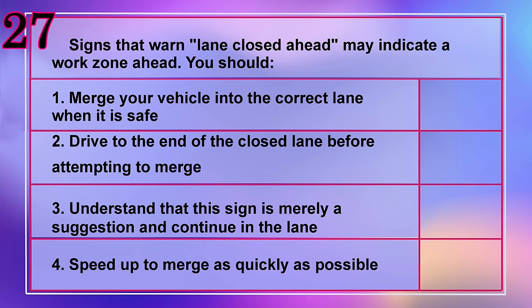Question number 61. Drinking alcohol and driving is: 1. A minor traffic safety problem. 2. A serious traffic safety problem. 3. Safe if you only have a few drinks. 4. Only dangerous to the driver who drinks. Correct answer is 2. A serious traffic safety problem.